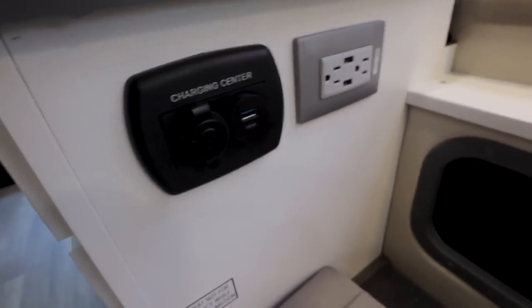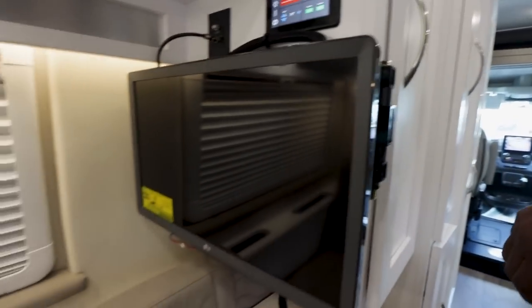There's some power right there. You got 110. You got USB. Where's the other, let's see. Oh, it's over here. We have the other Firefly up here. Firefly there. There you go. 24-inch LG smart TV.